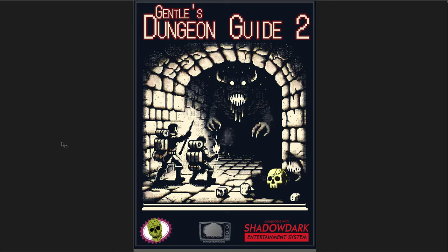The second of these books is Gentle's Dungeon Guide 2. There we go. Now, once again, I love the aesthetic of this book, and this one, it's 70 pages of this. It's this video game theme, and I think a lot of the art is probably AI-generated, I would imagine. Yeah, I think it is. But not all of it, and it's really well done.